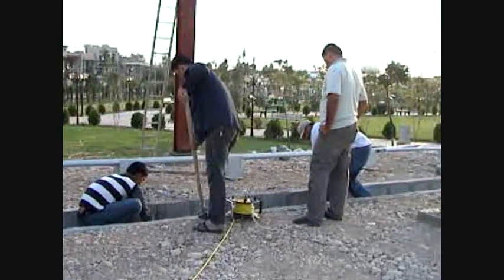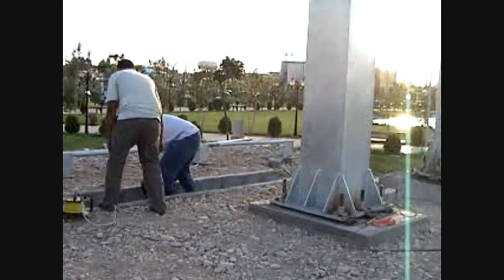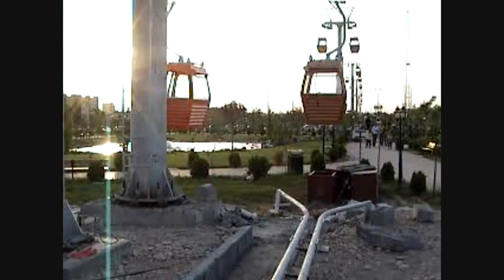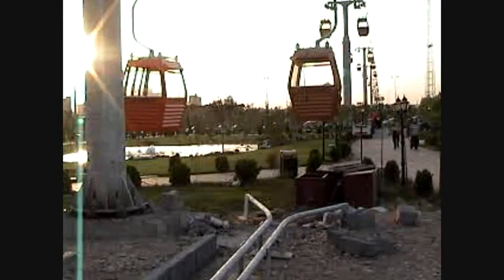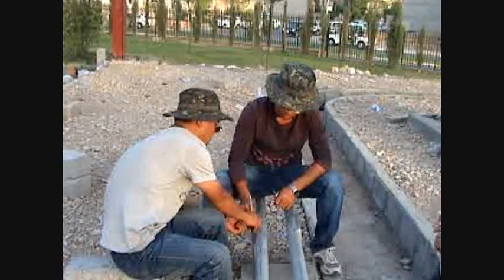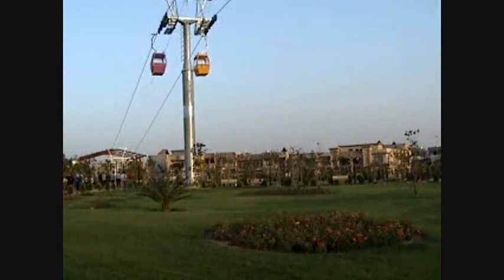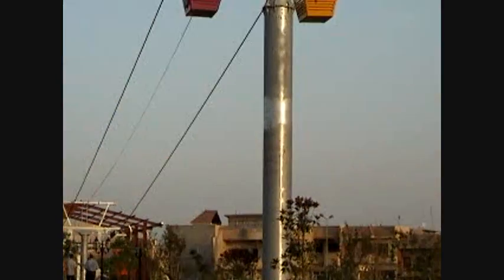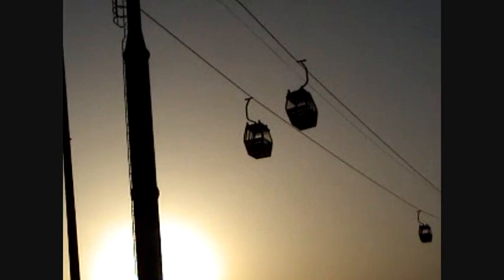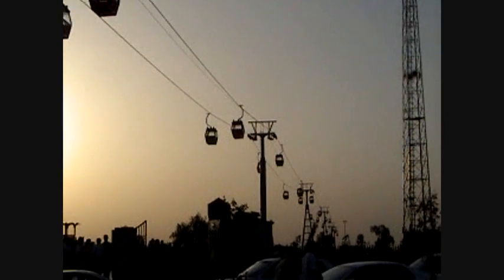There were 9 to 10 workers who worked on this project from 7 in the morning until 7 in the evening without any rest. The workers were not from Kurdistan. Each group came from China and they had their own specialization. So, when a group finished their job, they went back to China, and another group would come to start the next step.